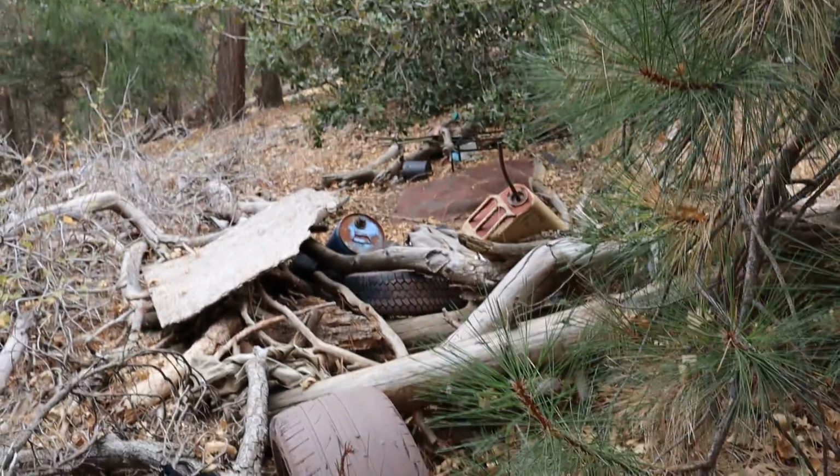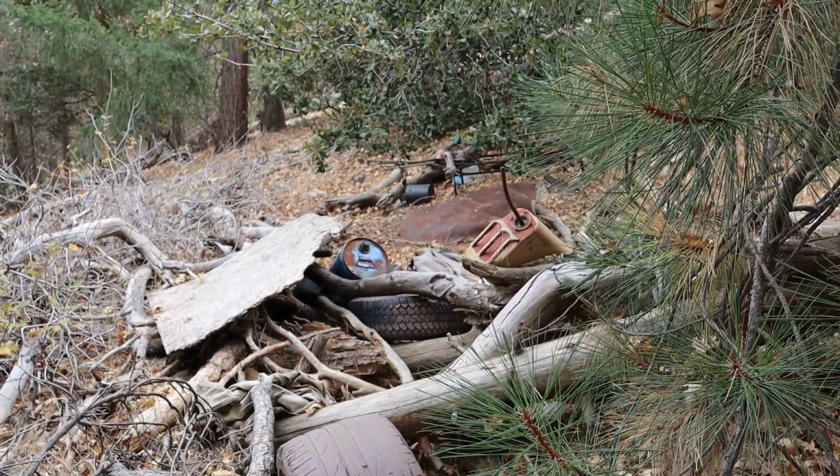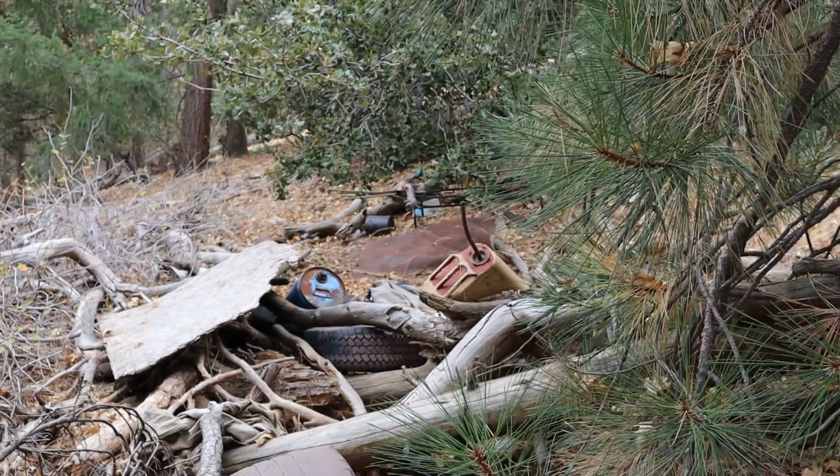Finding tires and gas and oil cans out here. Just hope it didn't all leak into the ground. Looks like another shelter kind of collapsed right here.